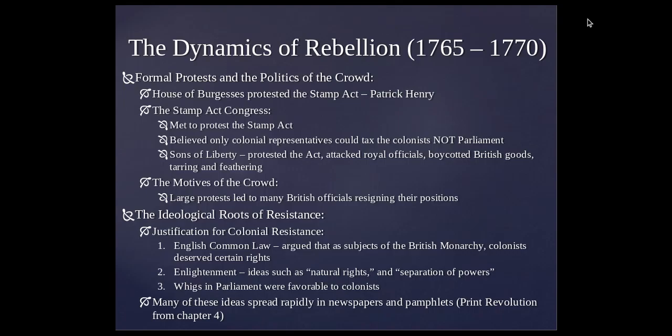Okay. Now, moving forward just a little bit, 1765 to 1770. We're getting closer to that date, 1776. We get a formal protest, and you're starting to see riots. You're starting to see the crowd swell up. So the House of Burgesses protested the Stamp Act. Patrick Henry, he's going to step up, and he's eventually going to be the guy who says, give me liberty or give me death.